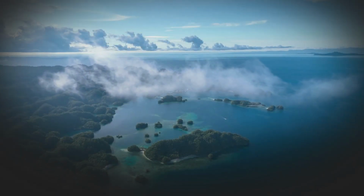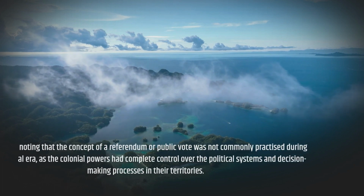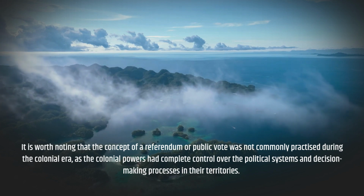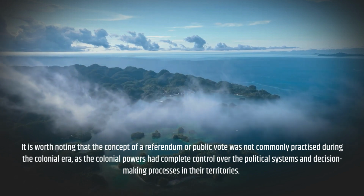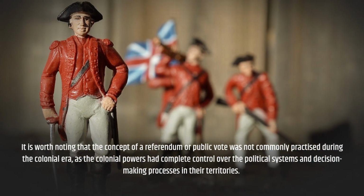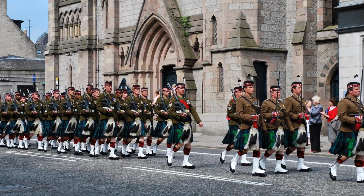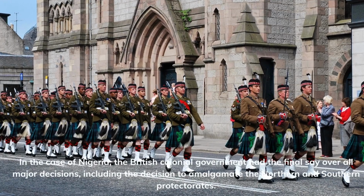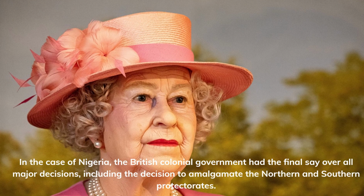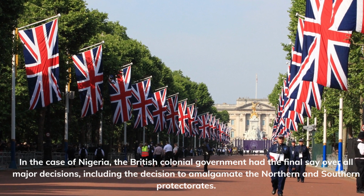It is worth noting that the concept of a referendum or public vote was not commonly practiced during the colonial era, as the colonial powers had complete control over the political systems and decision-making processes in their territories. In the case of Nigeria, the British colonial government had the final say over all major decisions, including the decision to amalgamate the northern and southern protectorates.